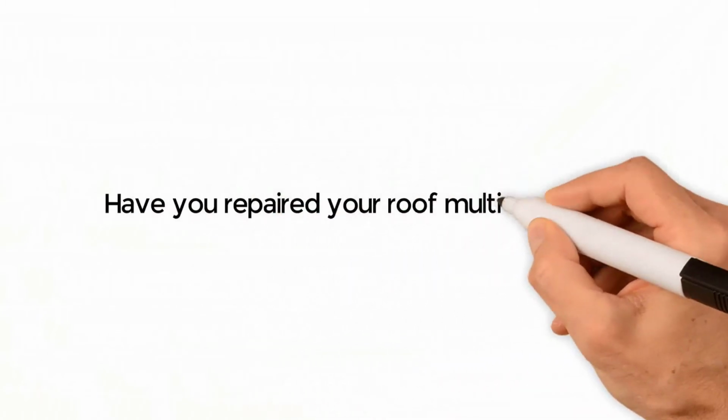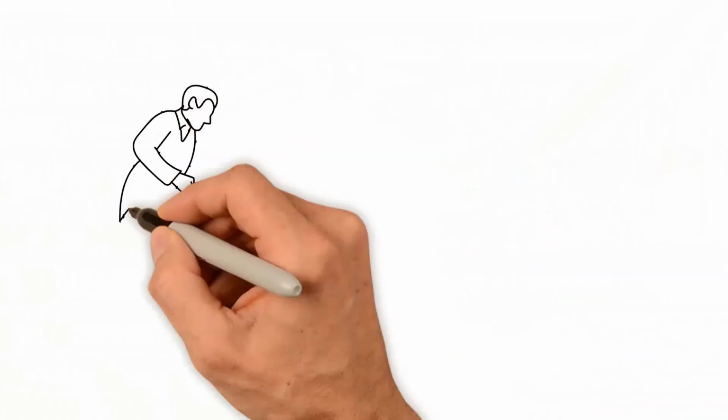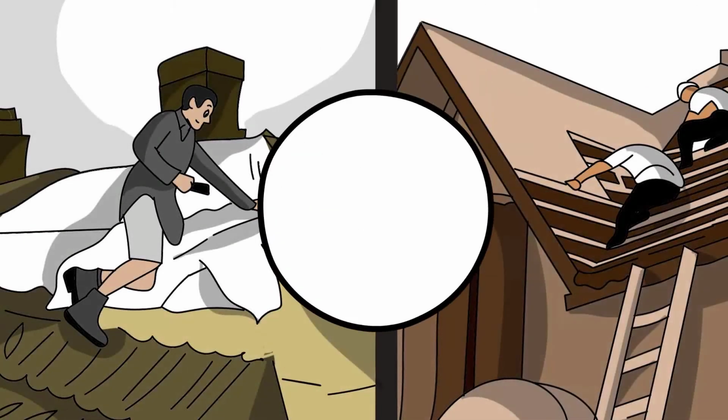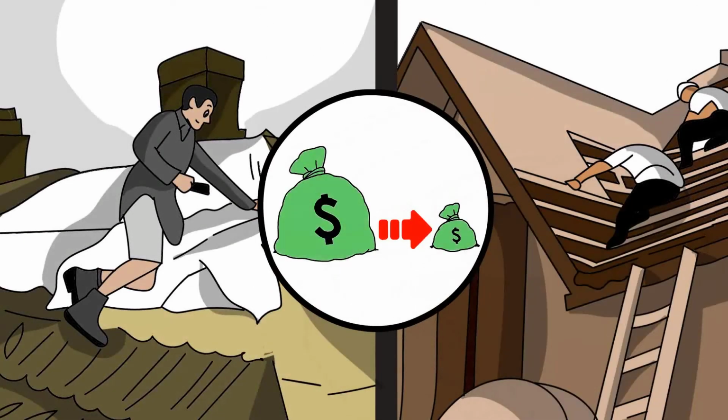4. Constant repairs. Have you repaired your roof multiple times? A roof that requires constant repairs is a roof that's past its expiration date. Replacing it will actually cost you less in the long run.